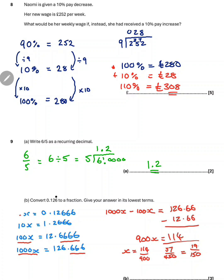Can we go any further? Well, 19 is a prime number, so we can't go any further than that. That there is your simplest form. So the original version of this question, which I've now changed, is to write 5/6 as a recurring decimal.